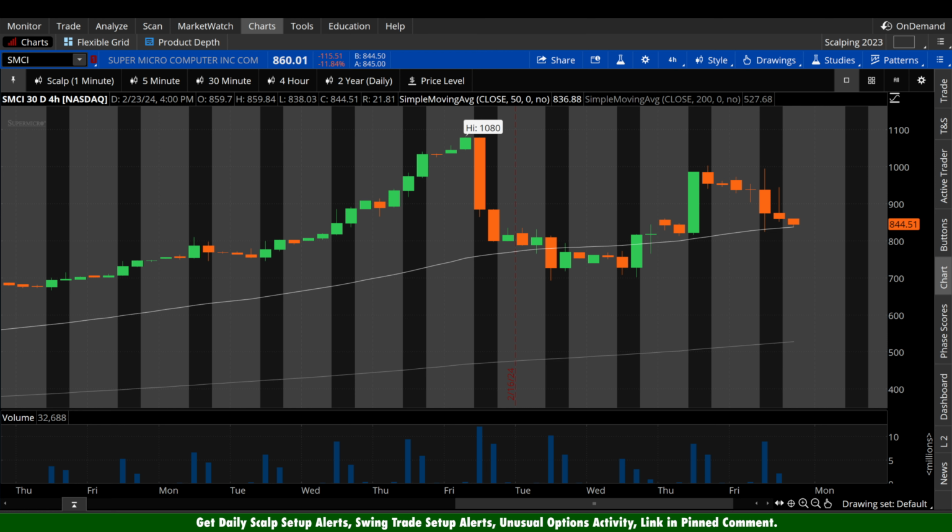I want to see a hold of that 50 period as support. We're right up against it here in after hours. We tested it earlier today as a support, and we did hold that. And looking specifically at the 4-hour, remember, we're always looking at a number of different time frames to get the most contextual view of the story possible.